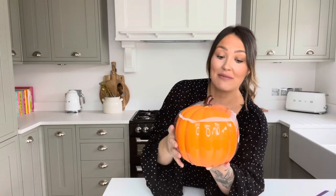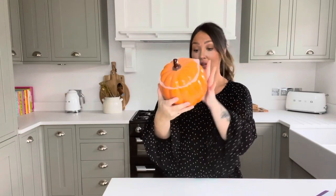It doesn't look naff altogether, but I just think the orange will go a little bit more in my colour scheme. It's absolutely beautiful, it's really big actually. And this was $4.99. So this is just gonna be beautiful. I might pop this inside my porch and put some of the trick-or-treat sweets in there for when we get the trick-or-treaters. I thought that was really cute.